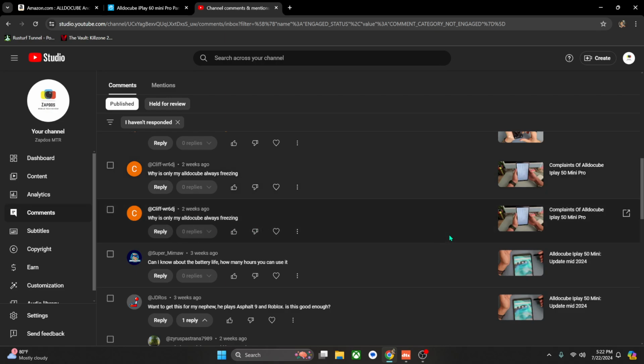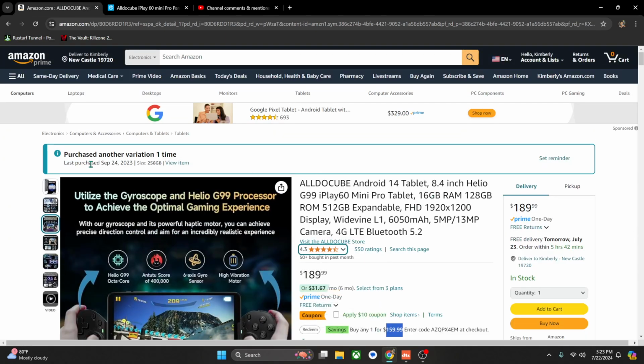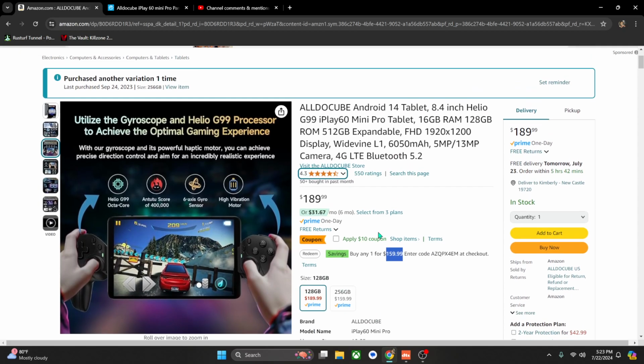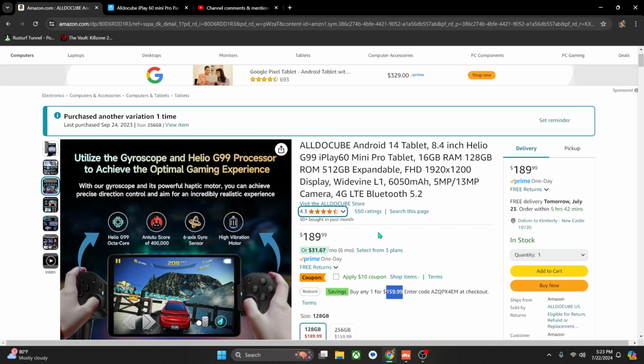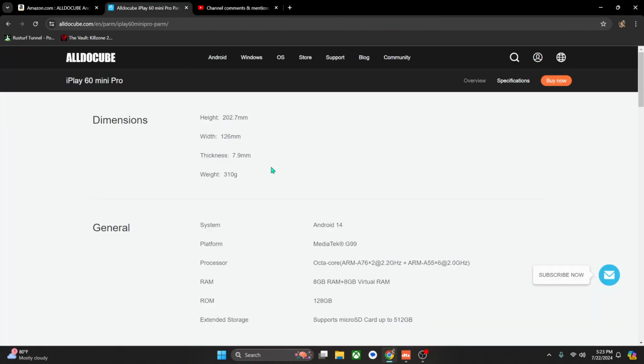Some other stuff too, but ignore the iPlay 60. Don't buy it unless you really need the updated OS. I don't know why Alldocube doesn't go back and update their tablets. You basically get minor small updates. I think I got one or two minor updates, but I was really hoping for like an Android 13 or 14 update, but I think mine runs on 12. So if you want to pay the extra money, go for it.